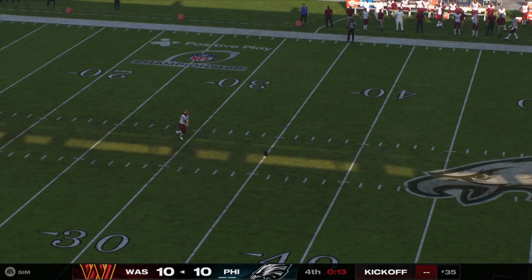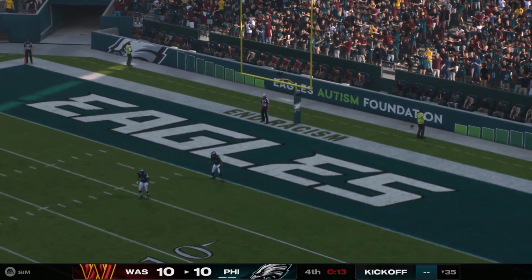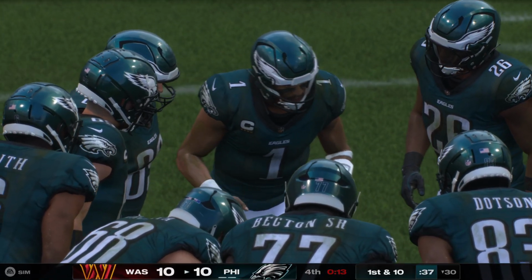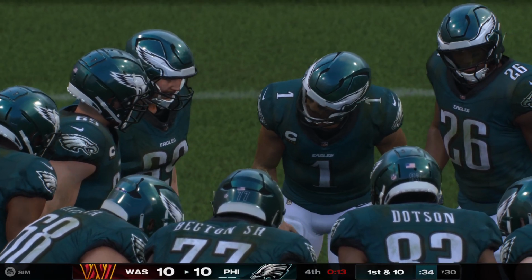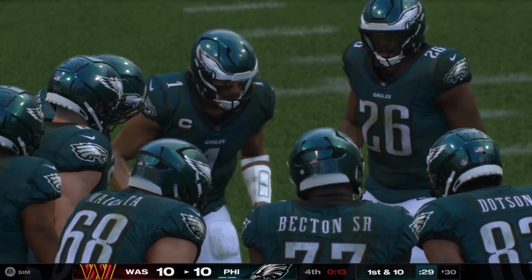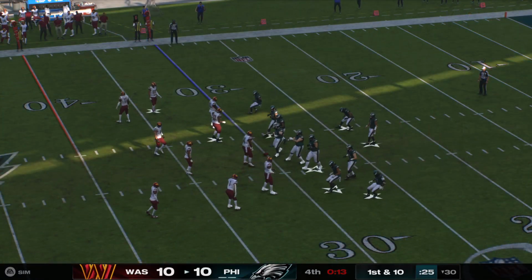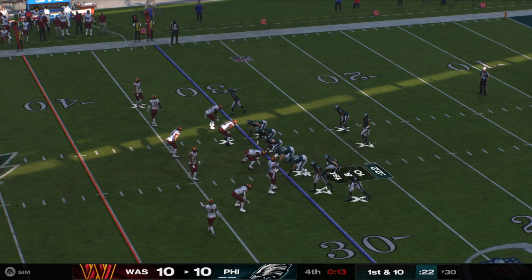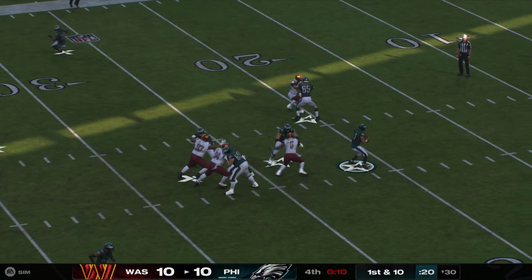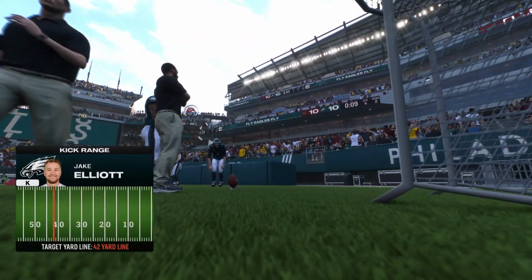This one, all we could have asked for. All tied, final minute as the kick's away here. And no run back forthcoming, so this will come out to the 30. This is 1st and 10. Hurts sets up to throw it. And he'll be hit as he releases it, and that'll fall incomplete.